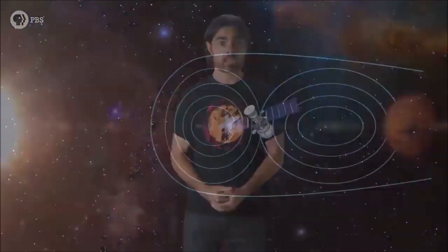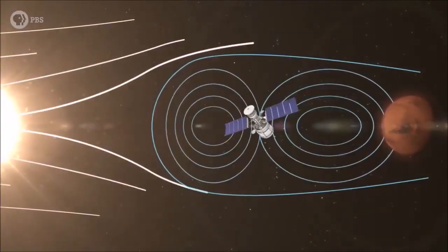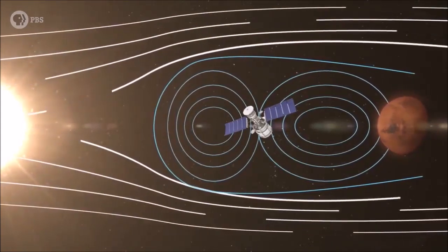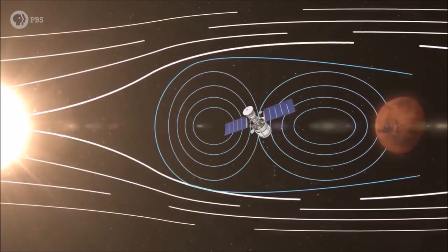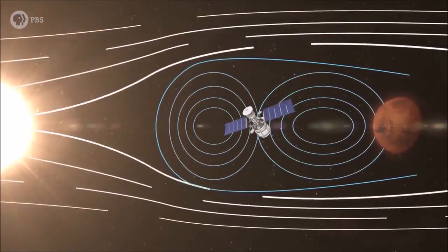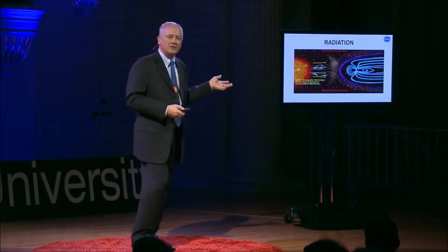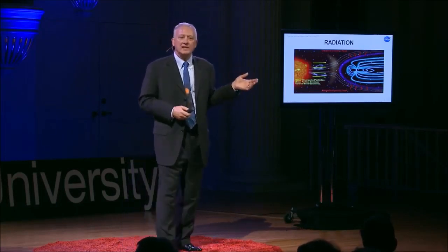But we can try to build an external magnetic shield. The easiest would be to do that in space, an orbiting field generator placed between Mars and the Sun, like a giant space umbrella. The resources and energy needed to build this is insane, but hey, we just built an atmosphere, so why not? The other big challenge we have is just radiation in space.